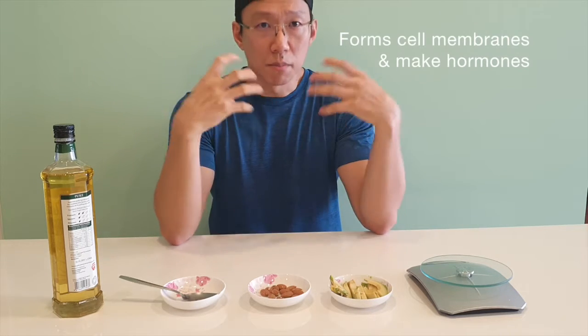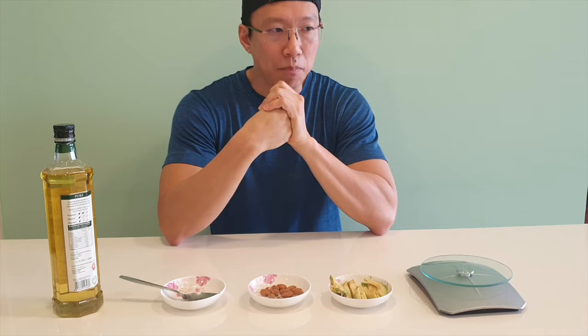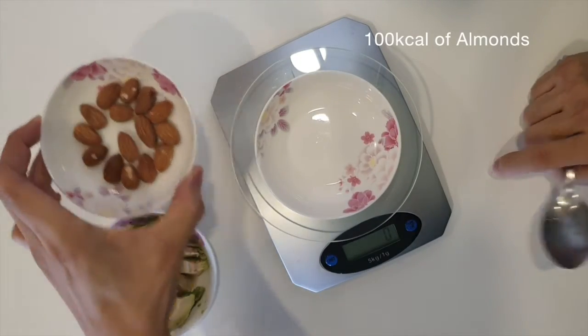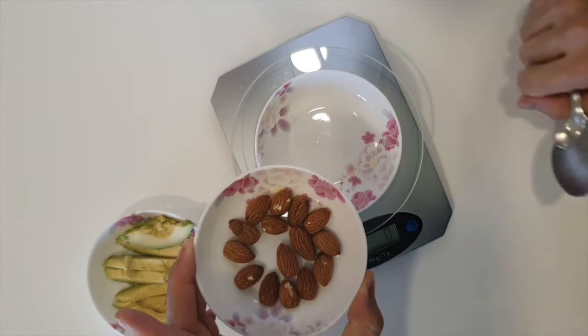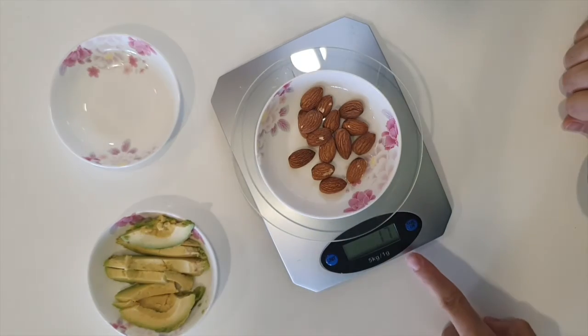They form our cell membrane. They help us to build our hormones and maintain them. So it's important to have fat in your diet. This is 100 calories of almonds. It's about 17 grams.